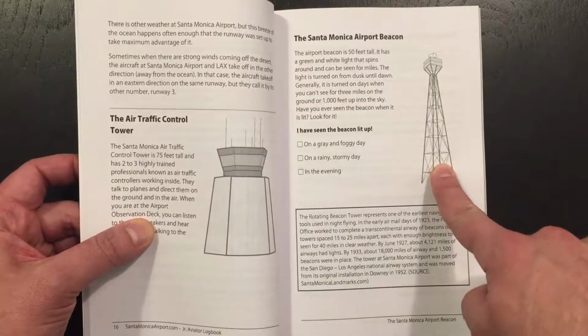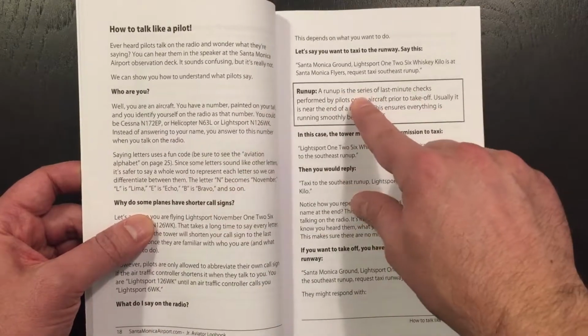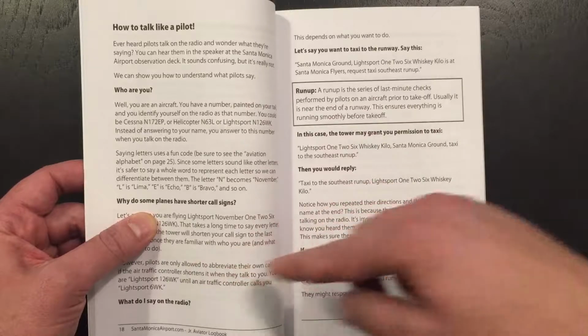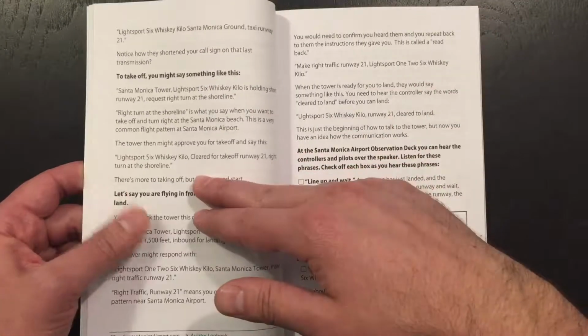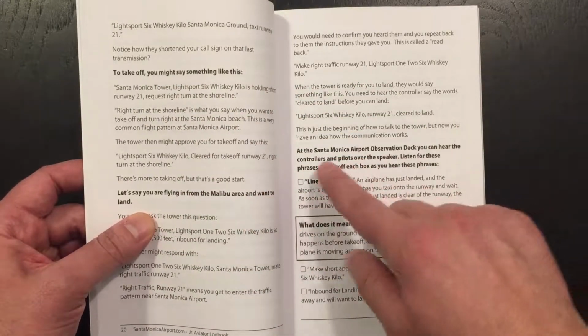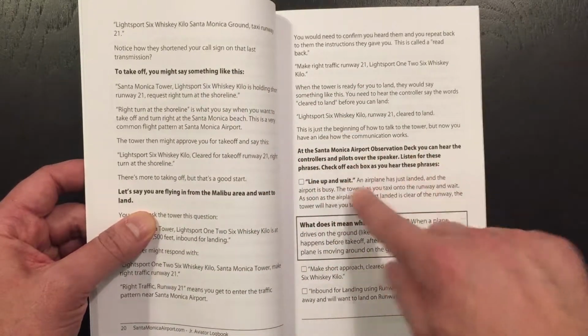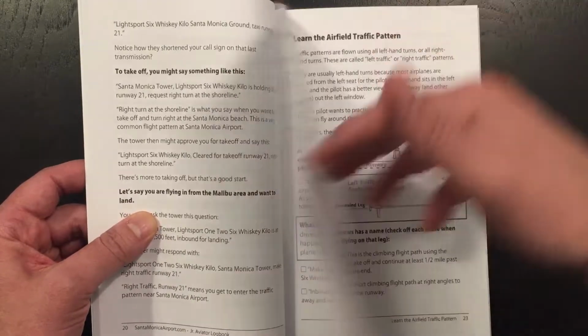Our beacon, perhaps you've seen this, teaches you different parts at every area, and then we teach you how to talk like a pilot, and what all these little different things are and how the tower would speak to you. To take off, let's say you want to fly from Malibu, at the observation deck, you'll hear this over the loudspeaker. What does it mean when a plane taxis?